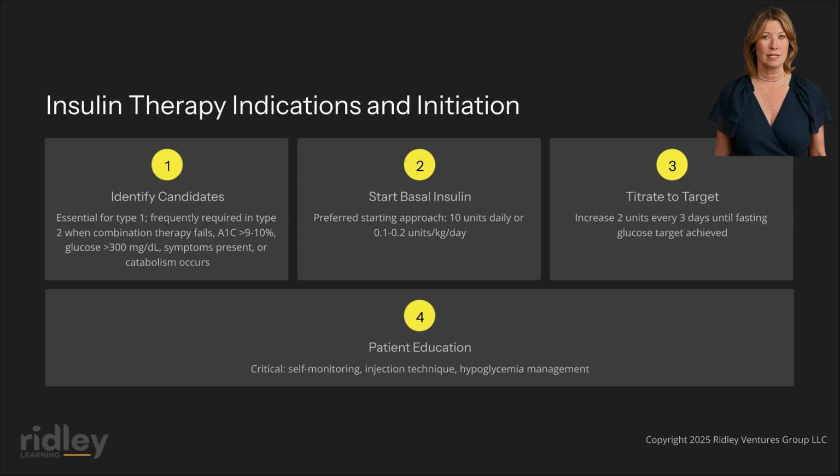In these circumstances, insulin rapidly addresses the metabolic derangement and may be transitioned to other therapies once glucose toxicity has resolved. For most individuals with type 2 diabetes requiring insulin, initiation with basal insulin added to the existing anti-hyperglycemic regimen represents the preferred approach. The recommended starting dose is 10 units daily, or 0.1 to 0.2 units per kilogram body weight per day, with subsequent titration based on fasting glucose monitoring.